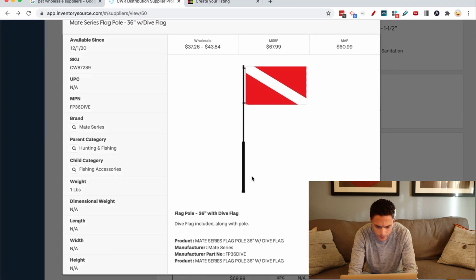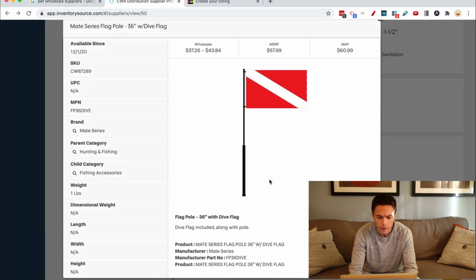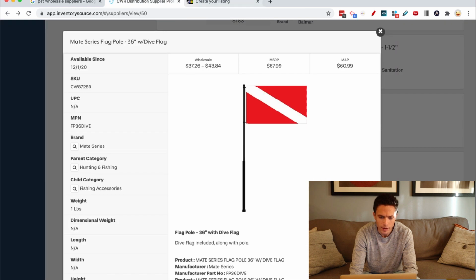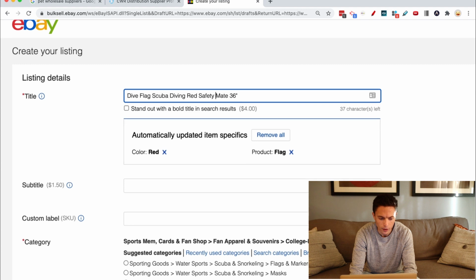And what else can I put in about this? Let me find out more about this. Diving, red, safety. So I want to put in words there that people will actually be searching for. People will search for the word dive flag, scuba diving, safety flag, different things like that, because the original title is not something that people would search for. And I might spend a few more minutes on that to make that look a little bit nicer.